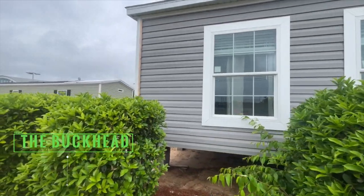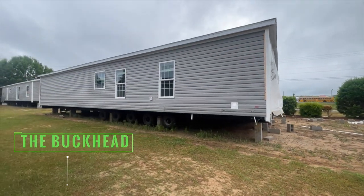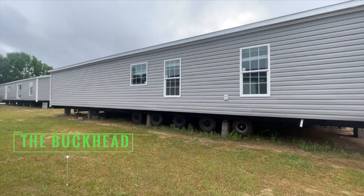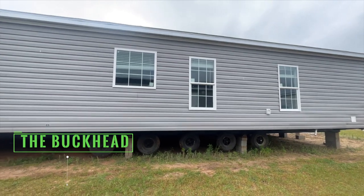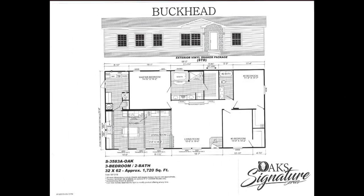Let's take a look at the back of the house. This is going to be the back of the home, you guys. So you have a side door, not a back door on this model. And again, it's so noisy out here. Let's just go ahead on the inside.